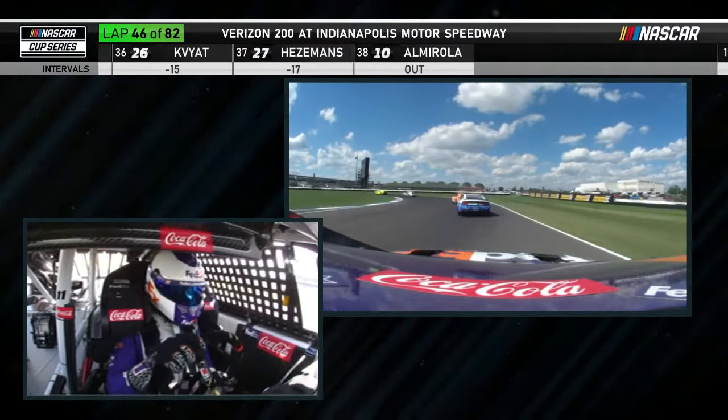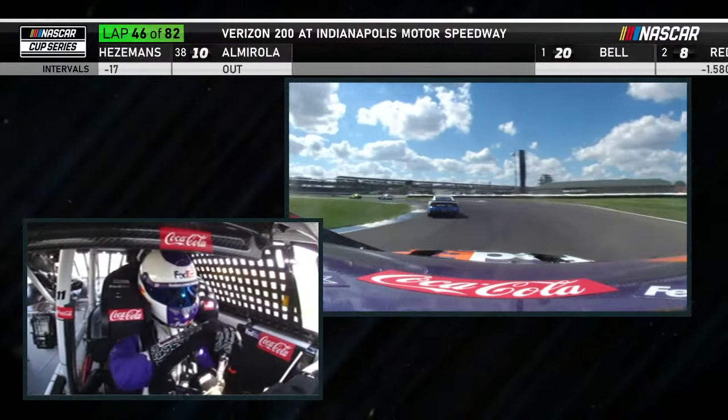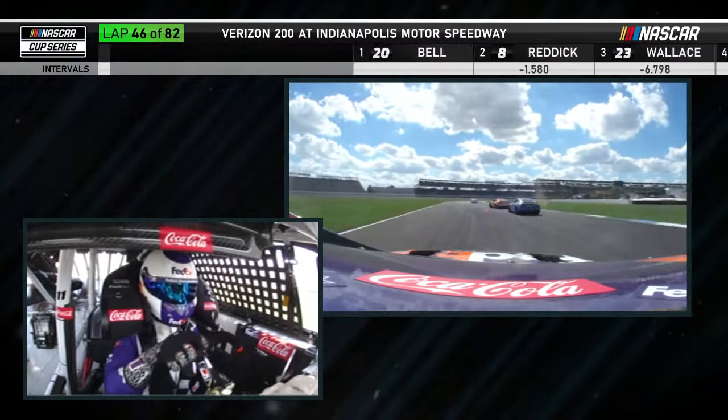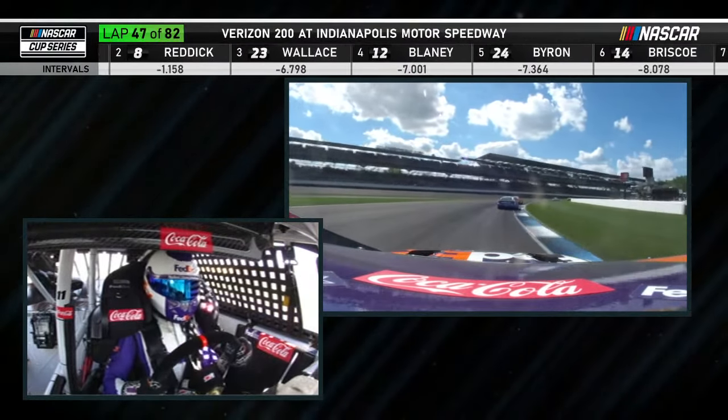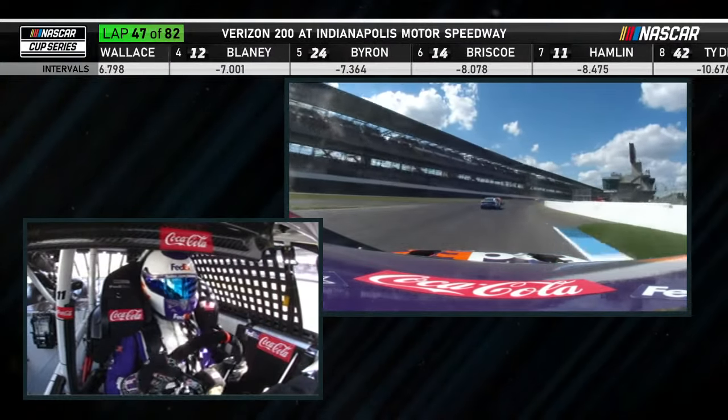If you get a race recap on incidents, it would take 2 hours. I mean, it's been shocking, the amount of contact. I mean, 14 different drivers have had issues already, and we're barely through the second stage.